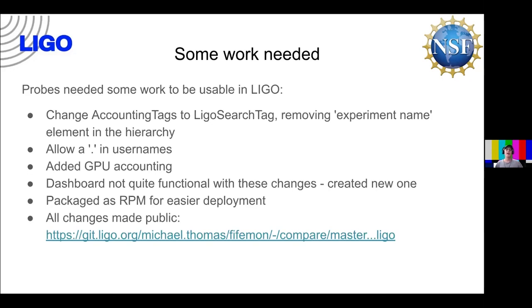And then a few other minor changes that we had to make to the code to allow for dots in usernames, and add GPU accounting so we could see how well our GPU resources were being used. The Grafana dashboard that was provided was not quite functional with the changes that I had to make. Because we already had experience creating Grafana dashboards, I just ended up creating a new one from scratch. And because I'm a packaging junkie, I put this all into an RPM to make it easier to deploy on other clusters. I also have a link here to all of the changes that we ended up having to make to the FIFEMON code.